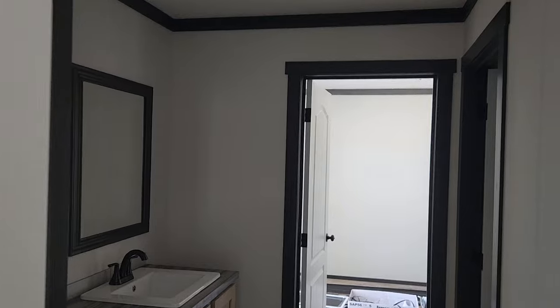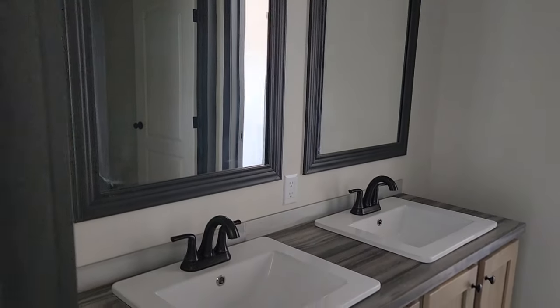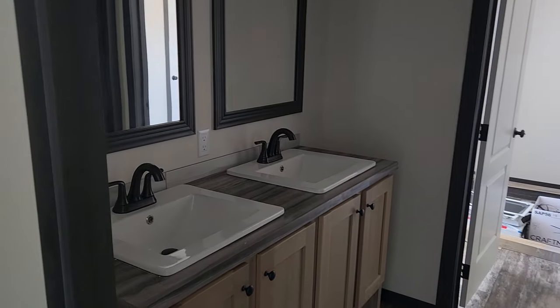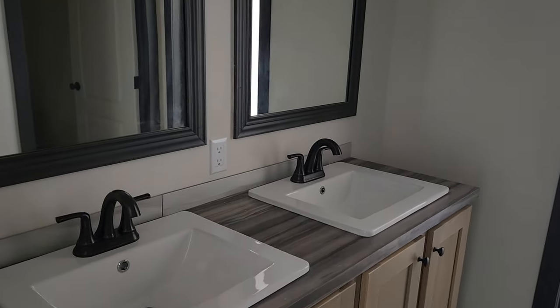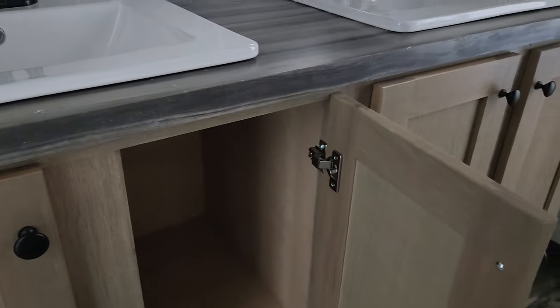And then this one is nice. It's got the Jack and Jill bathroom. So this one would be more for your kids, if you got kids, or guests. The other bathroom would be more for your guests, and this would be for your kids or people staying with you. You got dual sinks in here. Got plenty of cabinet space. And then you've got a door going into your commode and your shower. And then you've got cabinet space in here.